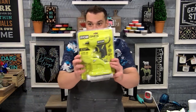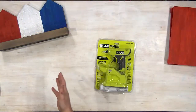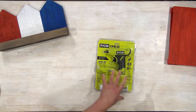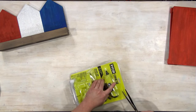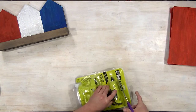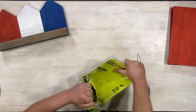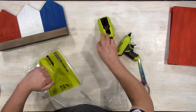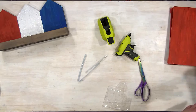Also, huge shout out to Miss Angela. She got me the mini Ryobi glue gun. And the interesting thing is, we don't have this one, but I just naturally thought it wouldn't use the same batteries because it's little. It does. So if you already have the big glue gun, you don't have to buy new batteries. It is all the same. Now the glue sticks I think are smaller. I could be wrong, but I'll look.